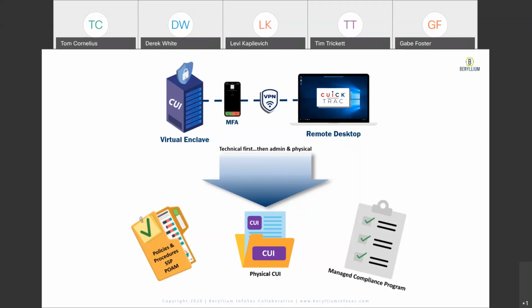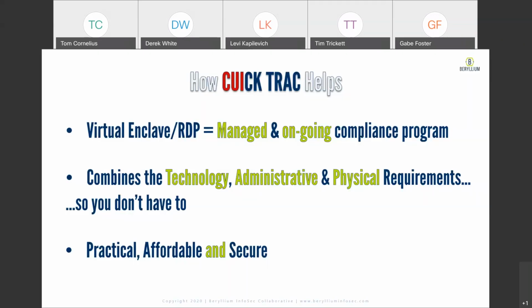So if we go to the next slide, I'll wrap up here so we can spend a lot of time on Q&A, because I'm sure there are tons of questions. But how QuickTrack helps, again, as an affordable and practical way of doing this for small businesses, is it's a virtual enclave with a remote session, a remote desktop that is now on your device, which helps you manage it and keep it ongoing from a compliance standpoint, because it combines the technology, administrative and physical together so you don't have to. So this is the heavy lift from either one or maybe two people, if a small business is fortunate to have enough people internally.